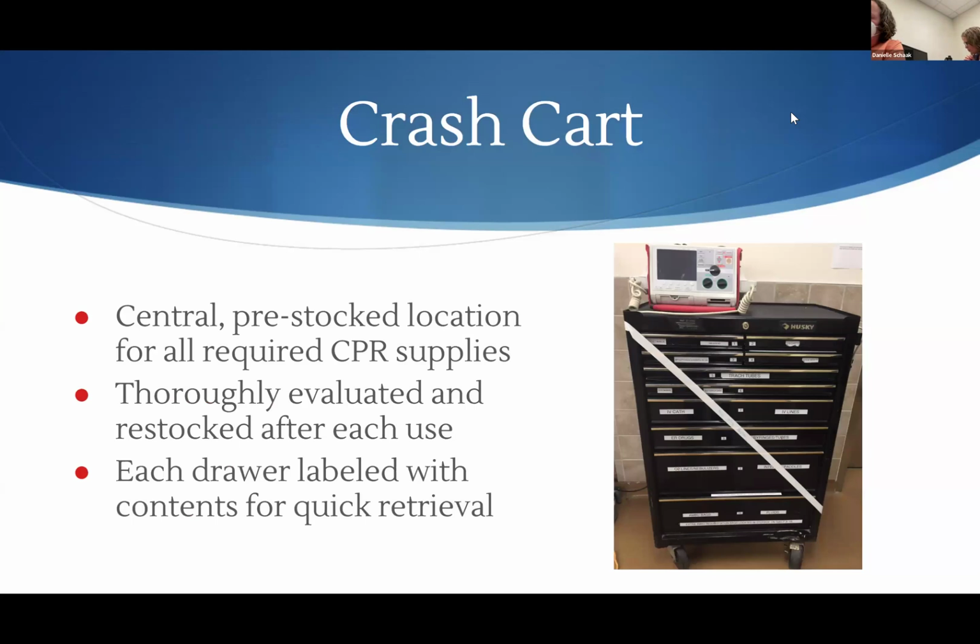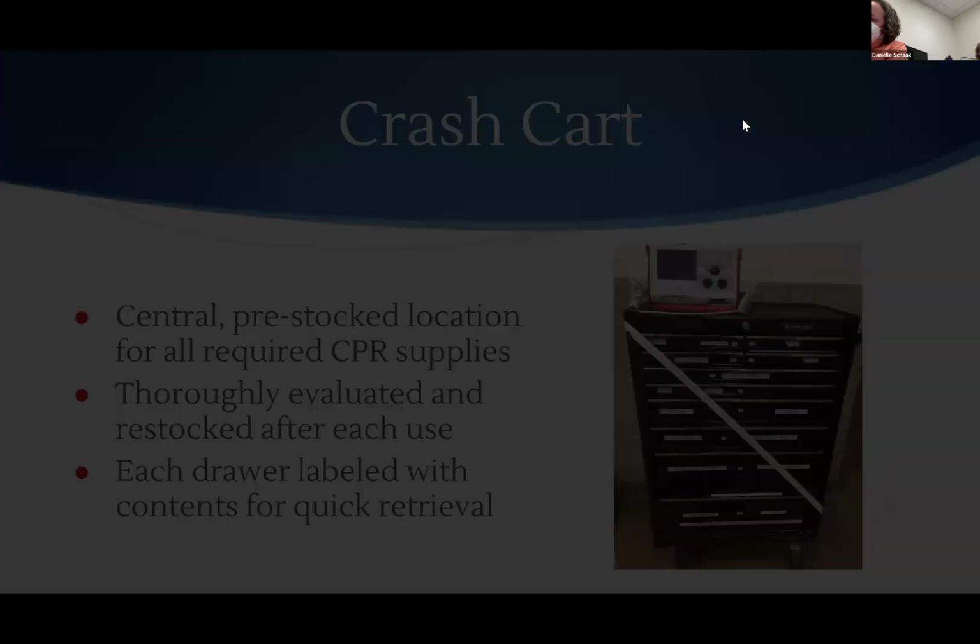The crash cart, we have since updated ours, but as you know, it's in a central area where everybody has easy access to it. It's pre-stocked. Everything is ready to go for the next code, ideally, in every situation. All of the supplies that we need are there. After each code, we always go through to make sure that anything that we may have used is restocked for the next code. It's a little bit different now when we have those little red locks that go on the crash cart, but those serve the same purpose as this tape, just to let us know that someone has gone through the crash cart. They know that everything is there that should be, exactly where it should be in the cart, and it's functional and ready to go.